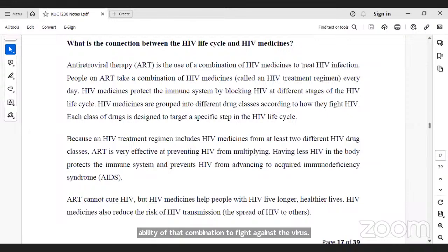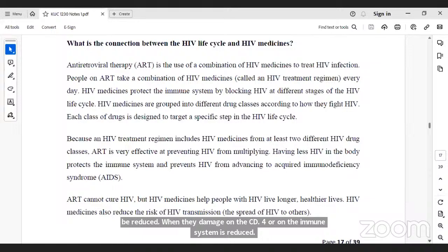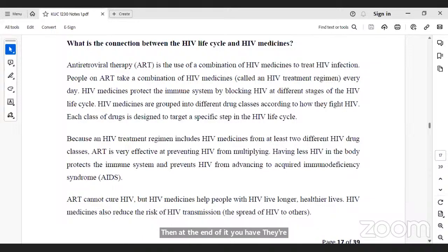So ART will largely be trying to stop the HIV virus from multiplying. And once the virus cannot multiply, then you end up with less numbers of the virus within your body. When the numbers are reduced, then the damage on the immune system, especially the CD4 cells, will be reduced. When the damage on the immune system is reduced, then at the end of it, the transition from HIV infection to AIDS can at times be prevented. So you don't have AIDS, because AIDS is the extreme stage of HIV infection. So when you are on ART, you cannot cure, but ART will just help someone who has the virus to live a longer, healthier life.